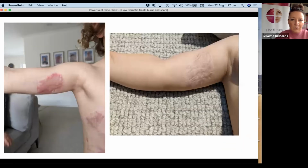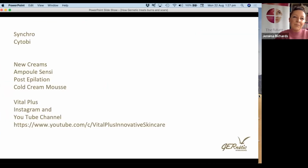And then there was, I thought, one more. No, there's not one more. So for the creams that have been used on these skins that have been damaged, within GERnétic, the two hero products are Synchro and Cytobi, and they were specially designed to treat the burnt skin. They are chock-a-block full of amino acids, vitamins and minerals and support ingredients to be able to deliver the nutrients to the cellular level to help them improve.